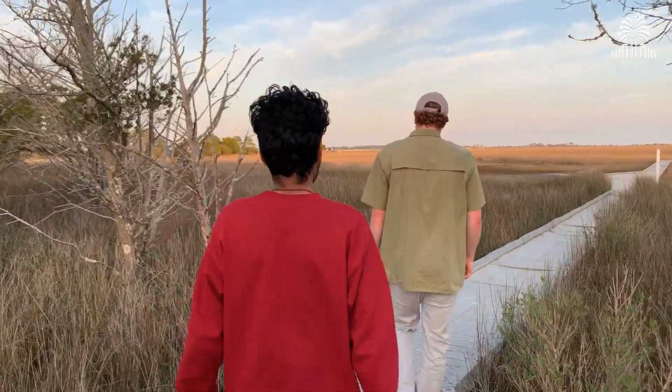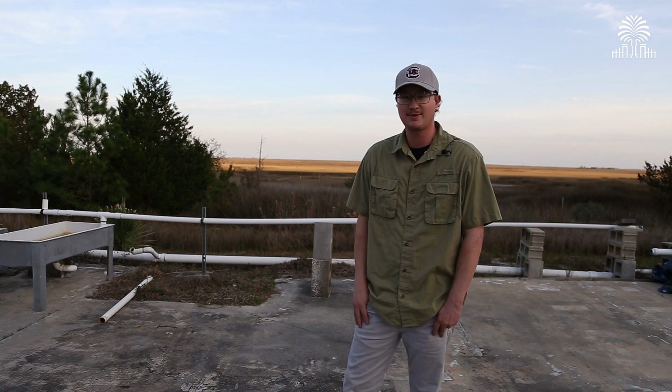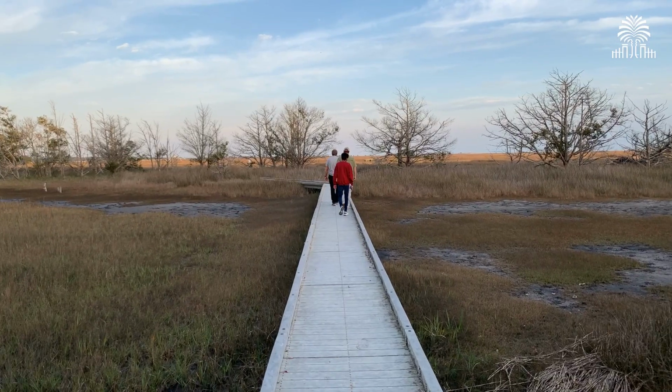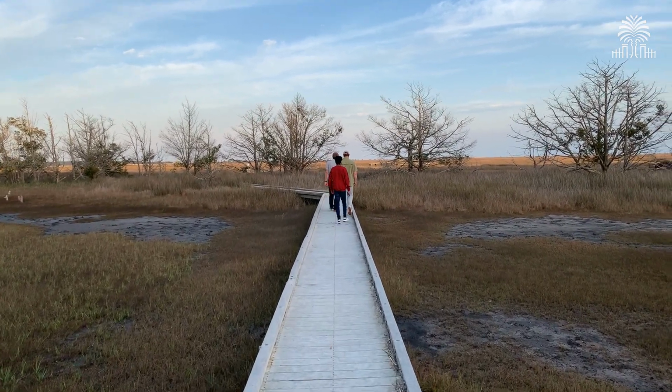So it's really just a great place to not only enjoy the natural environment, but to study it. This is a perfect place for curious-minded students who are just looking to get field experience. And it's also a great place to gain experience that will prepare you for a future career.